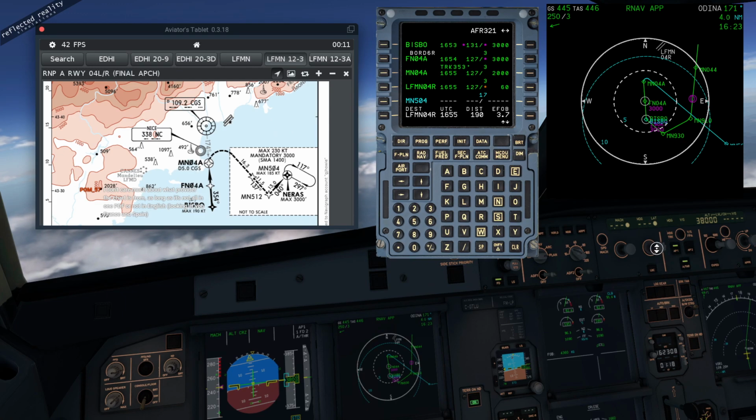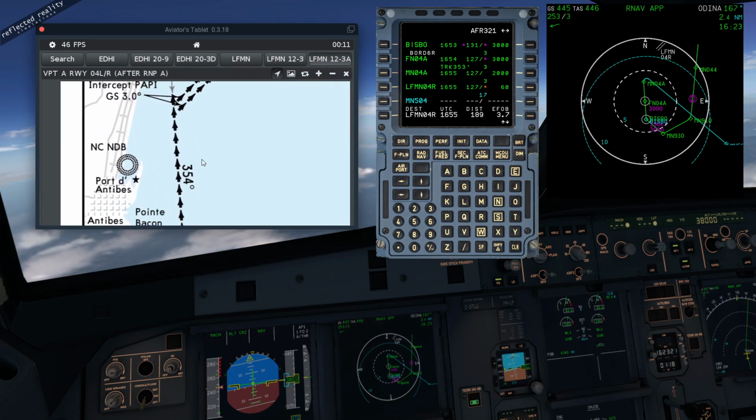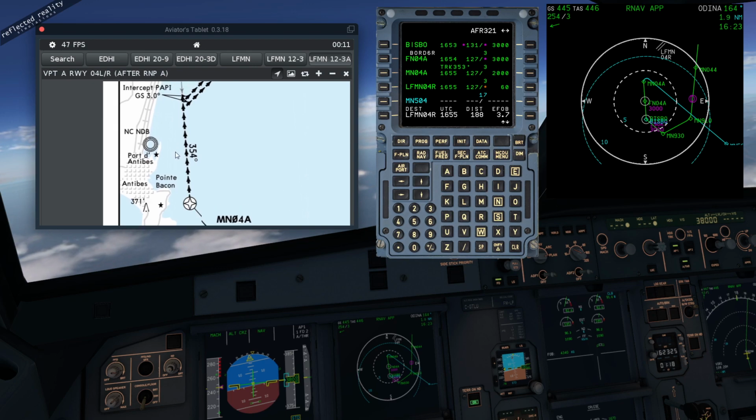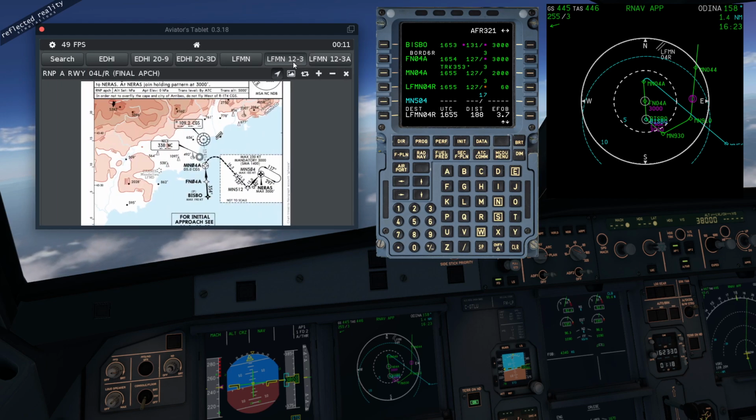Okay, so to tell it to continue, what I'm going to do, if I become visual, is I'll pull the knob here to put it into track mode. Okay, and then I'll keep flying. When it goes into track, the vertical side will revert to FPA. And I can keep flying a 3-degree path. You can see this bit here. I can basically fly 3 degrees visually away from the Mike November 04 Alpha, turn right onto track and land on the runway. So that should be fairly straightforward.